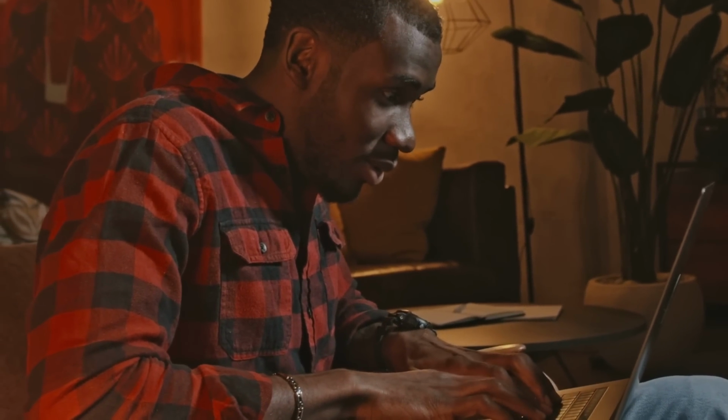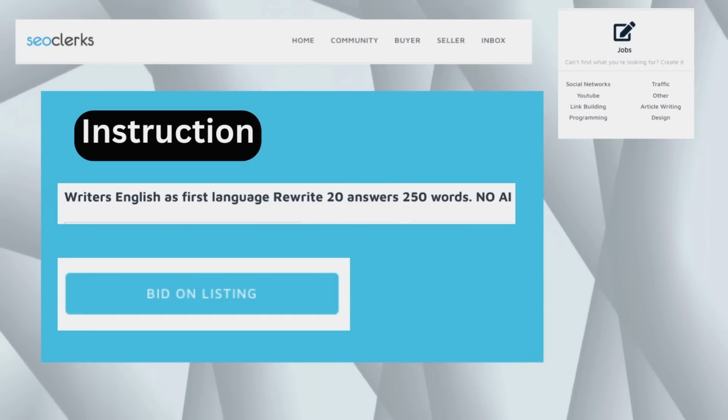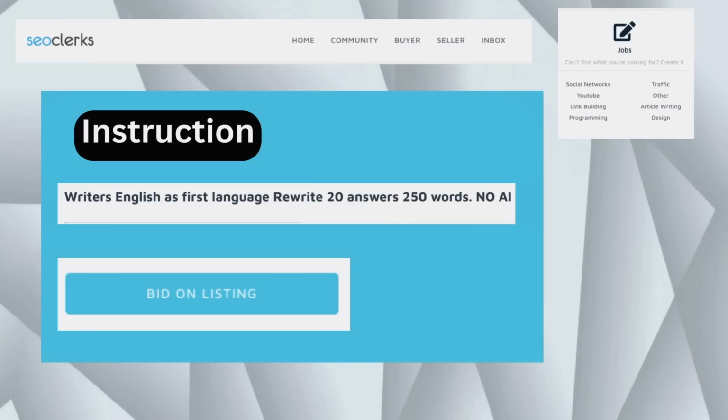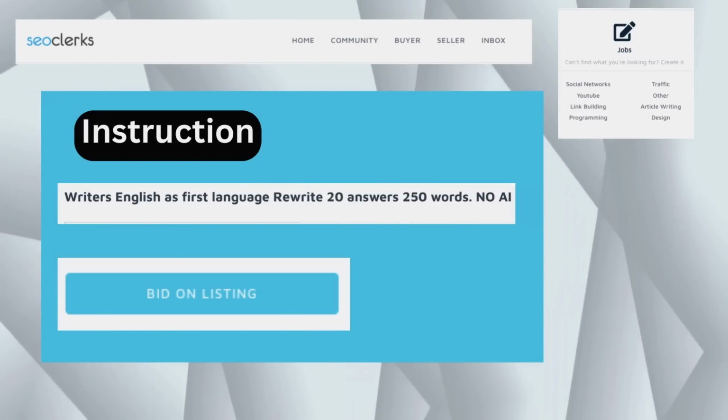Make the offer enticing. If the client says no AI tool in their description, respond by writing the opposite in your description box. You could add human written, no automation or robot tools used. By doing this, you are showing the client that you read their description and you will not do what they don't want, which is using AI tools.